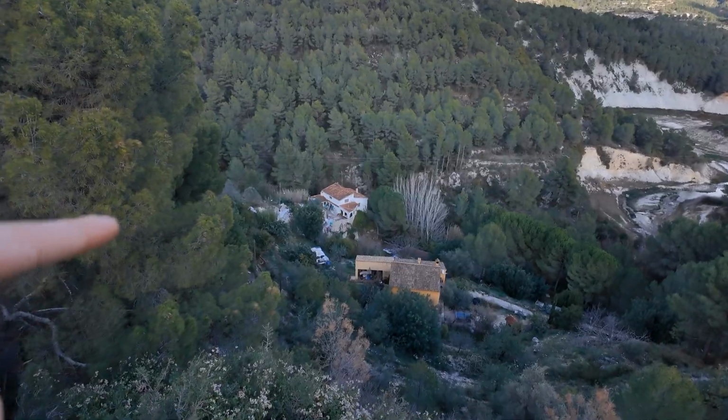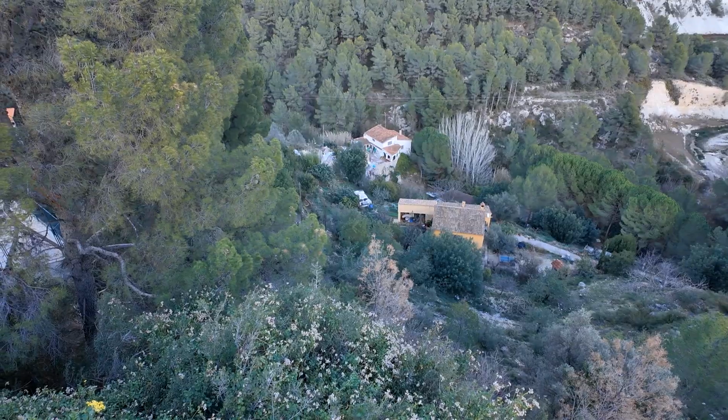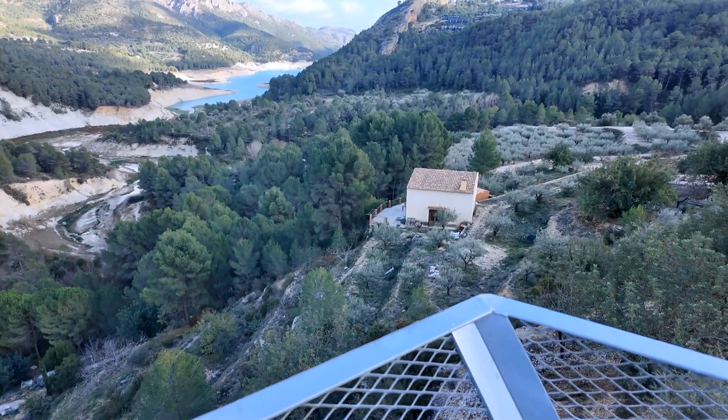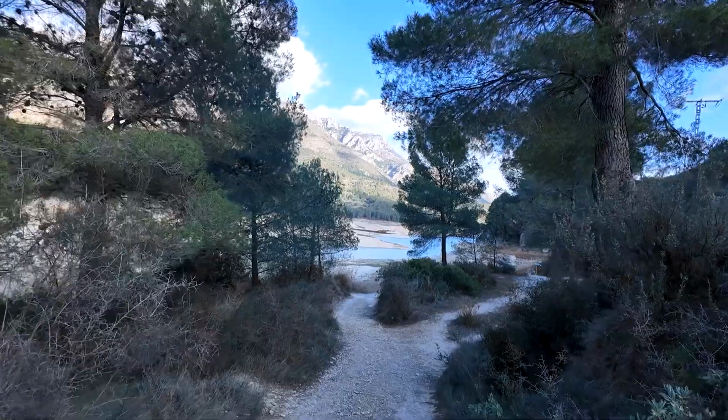So as I mentioned, there's a few smaller towns with, again, just a population of around 200-300 dotted around Guadalest and around the reservoir. And even further from that, you've got a few people's homes and houses. So you can see down there, we've got a pretty nice house. It does look like it's under repair from here. Got another little place here, and there's a few more dotted around over in the mountains over the other side.